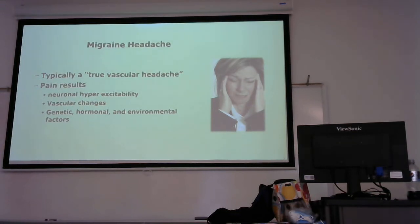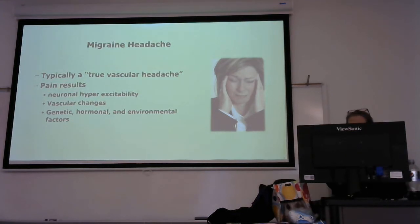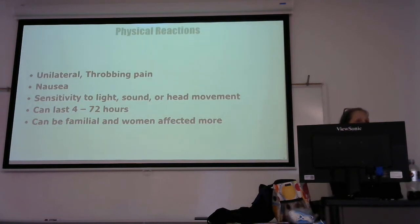And you see, an opioid doesn't do a thing for that. Doesn't affect it. Now, it may take a little bit of ease off, but it's not really going to do much to make that better. Genetic, hormonal, environmental, a little combination of all of them. And it's usually unilateral, the throbbing pain. A lot of patients get nausea.